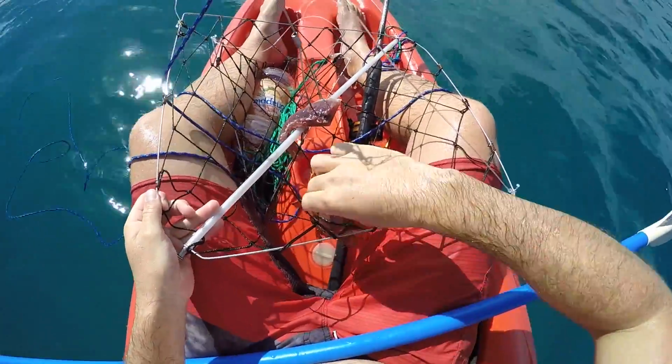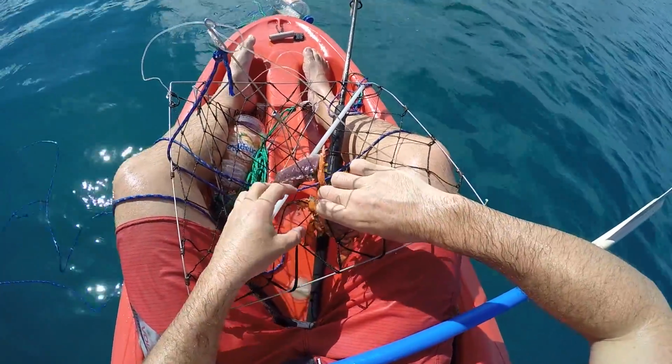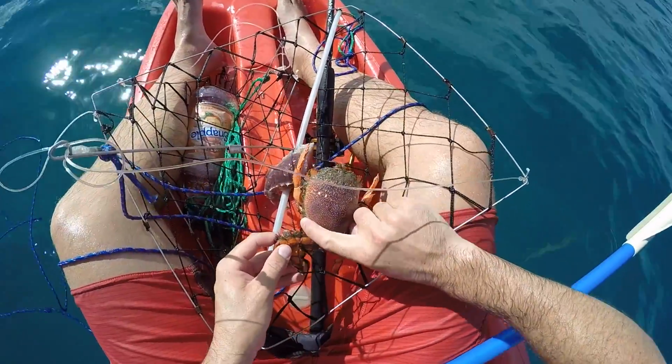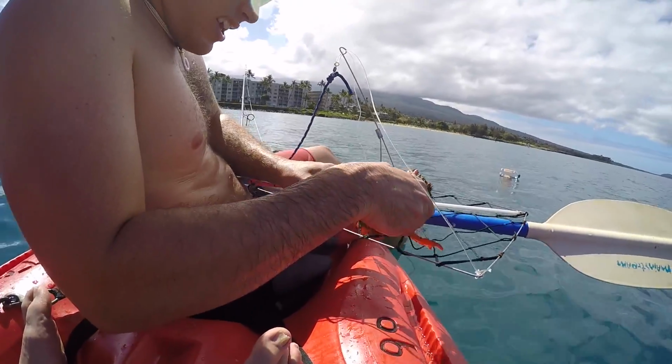And there must have been something else more because it was really heavy. Like, I thought it was snagged on the bottom. That's how heavy it felt. So we'll get it right back down there. Guys, wait till you see this crab. You can only keep males that are 4 inches shell length. Put them in the bag.